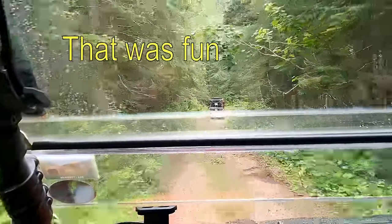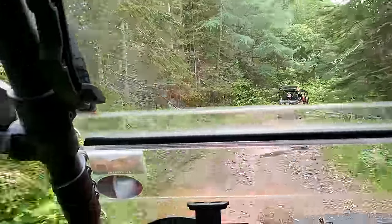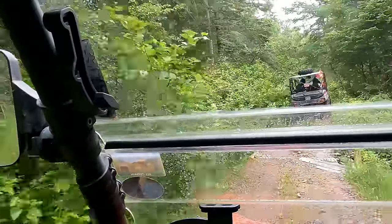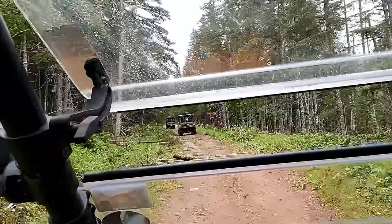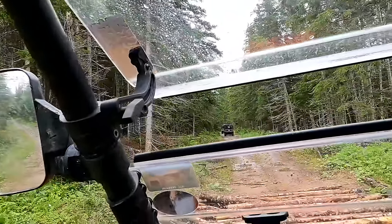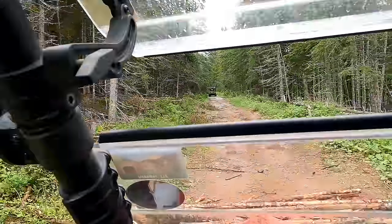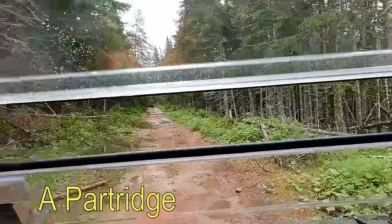Well, that was fun. Got across here. The water was inside a little bit, but we got her. Now we're back on the trail. Did you see that bird? What? Did you see that bird that just hopped in there? No. There it is. Partridge.